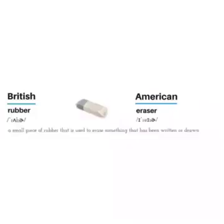A glass screen at the front of a motor vehicle. So in British we call it windscreen, in American we call it windshield. A piece of soft rubber used to rub out something written. So in British English we call it rubber, in American we call it an eraser.